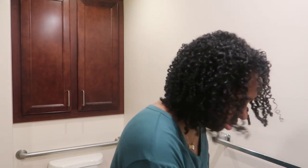Yeah, the curls are like, what? I mean, they didn't miss a beat. Yeah, I think I'm gonna love this as it gets bigger. And then I just gotta put some edge control on the front part of it.